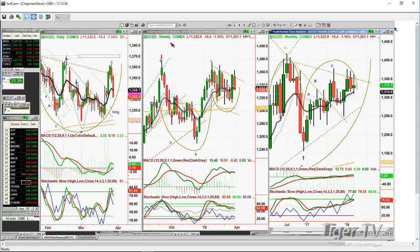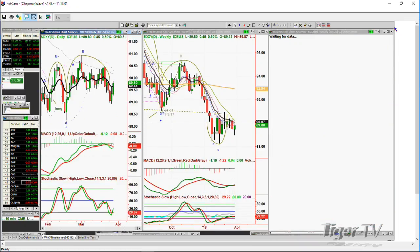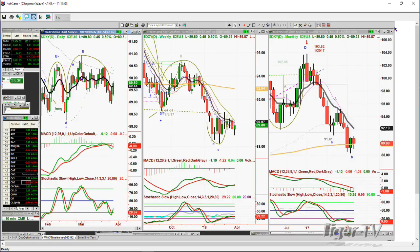So we're going to be watching this very closely, because the dollar was holding okay yesterday. Today it's up a little bit, but it's all within a trading band. You know, gold is actually also within a trading band, as is the dollar. So we're going to be watching that.